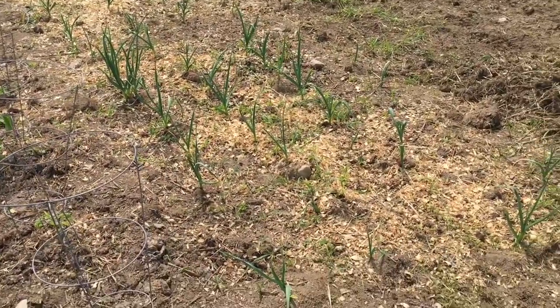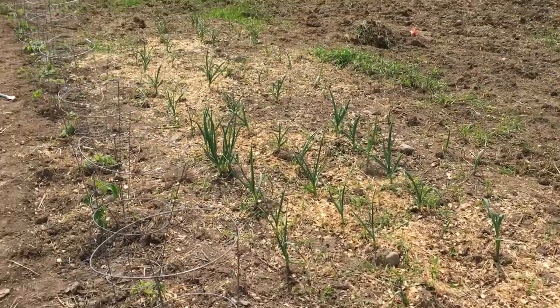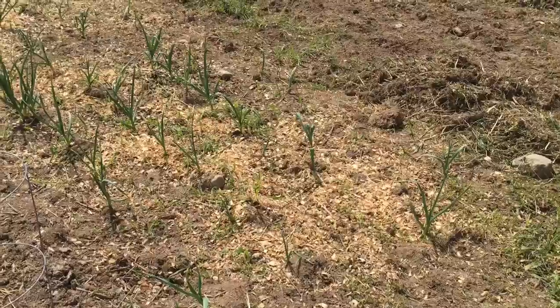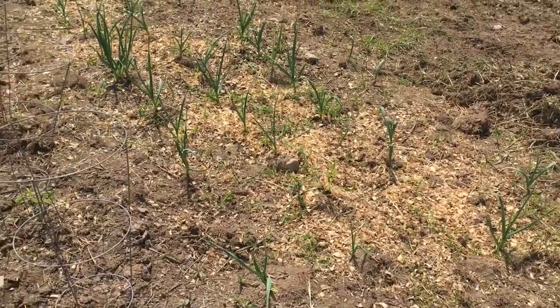I've got my garlic, which looks awesome. The only thing is my son did pull one of them up yesterday. He said, "I pulled a weed, Mommy." I said, "That's garlic."